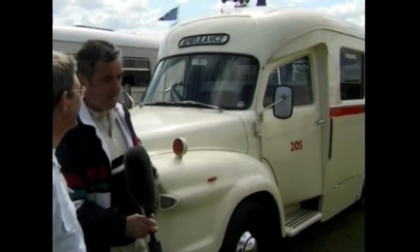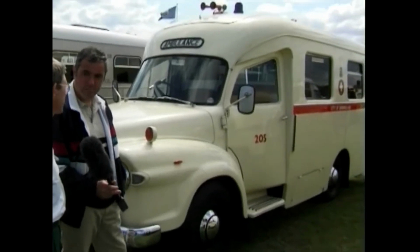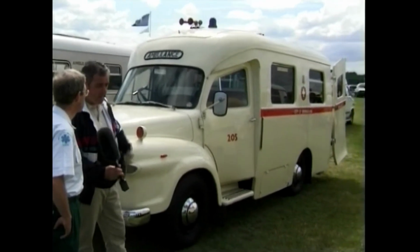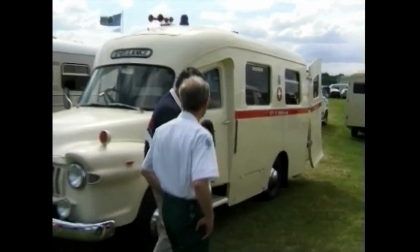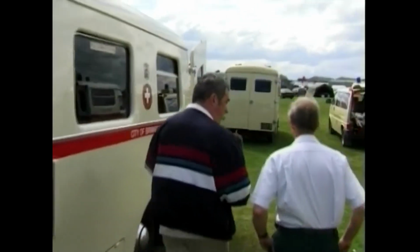Now, in the mid-70s, I think I'm right in saying that this model was actually involved in a fairly traumatic call-out, wasn't it? Yes, he was fourth in attendance at the Birmingham pub bombings in 1973, operating from Bristol Road Station. If we take a look at the rear of the model, Bill, there's the whole stack of equipment here. Tell us what's on board.